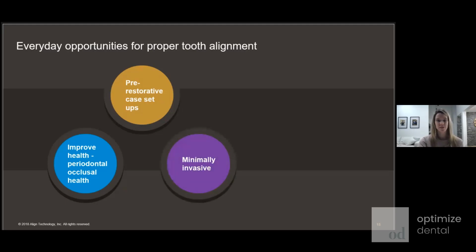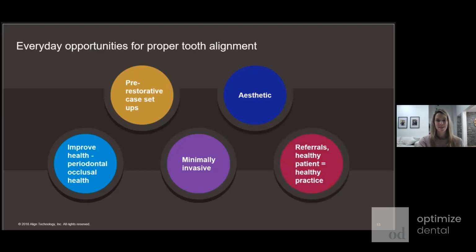Okay, minimally invasive. That's definitely the push in dentistry right now. And sometimes if we can align the teeth, there's a lot less issues that will arise in the future. So keep this one in mind. Aesthetics, always a benefit. Everyone wants nice teeth, especially when they've been on Zoom and Teams and FaceTime for the past 2 years. The amount of Invisalign and Botox cases have gone through the roof because of our situation for the last couple of years. And this is another always important one. Referrals: a healthy patient equals a healthy practice.